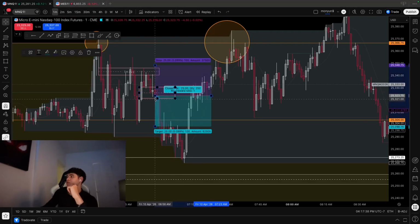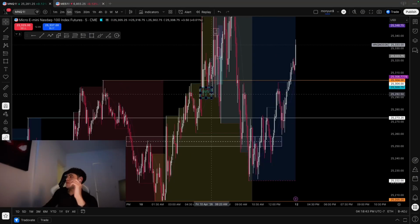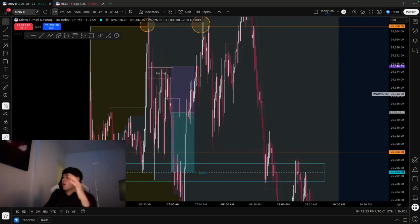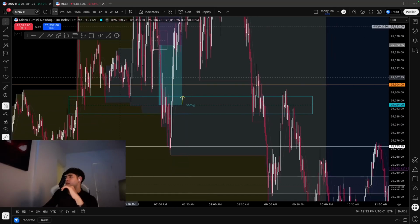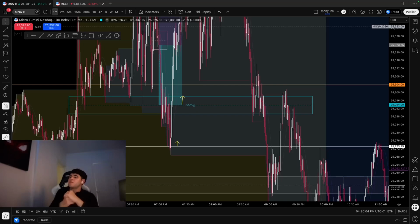I'm entering off the inversion, placing my TP on a 5-minute fair value gap that price created right here, and placing my stop loss right above this fair value gap. Honestly, I would have placed my first TP right here and then the second one down here. The reason I didn't is because the day before I had a problem with taking out partials, and it switched my position from sell to buy, and I didn't want that to happen again, especially when I haven't fully confirmed how to take out the partials on Tradovate.